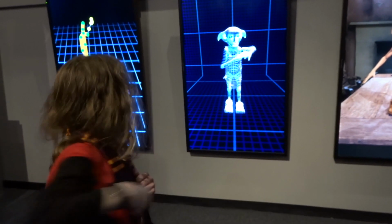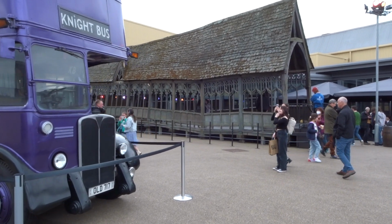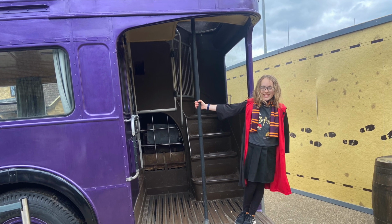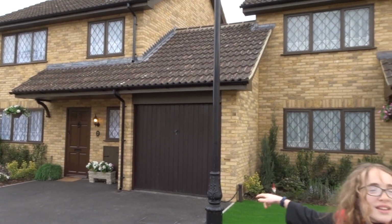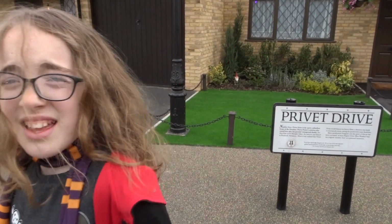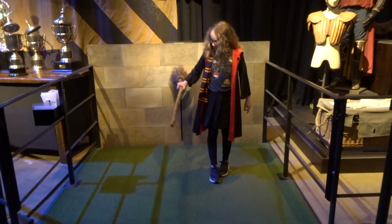And there was also the back lot, which was about halfway or maybe more, maybe about two thirds through the tour. There was the Knight Bus and Privet Drive. There was the Ford Anglia, and you could have a photo done in there, and Hagrid's motorbike. So there were lots of little opportunities to do things as you went through.